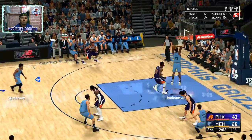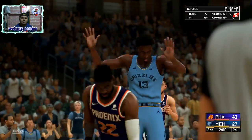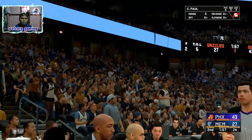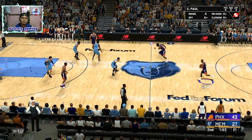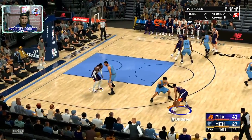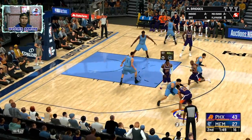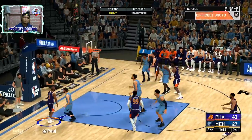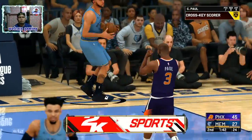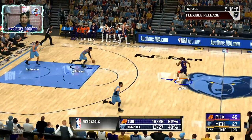To the inside. Here's Jackson, and the dunk by Jackson. You see the corner awareness Morant has. Outstanding at keeping his teammates involved with good looks. Now, here's Bridges. He has 5. Pass to Paul. Over Jones. That's good from Paul on the assist from Bridges. Paul's got 4 points in the quarter.